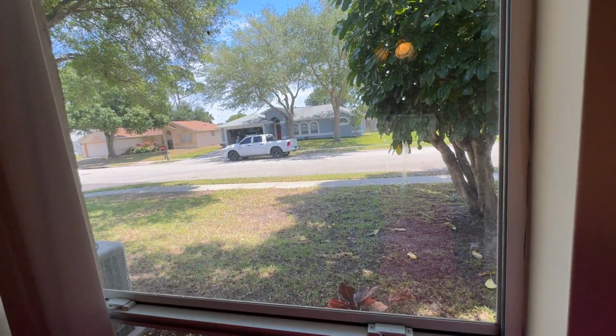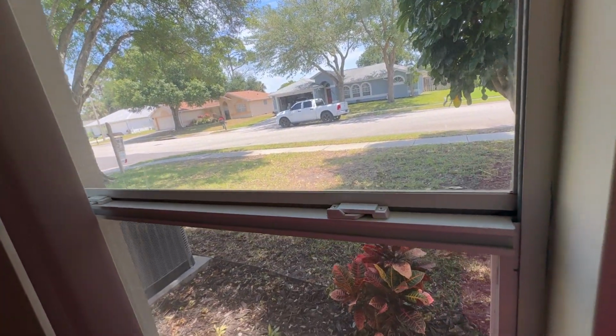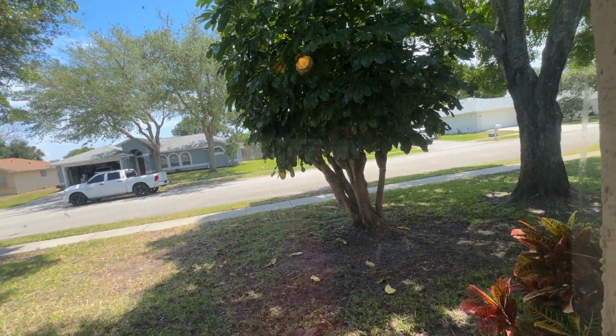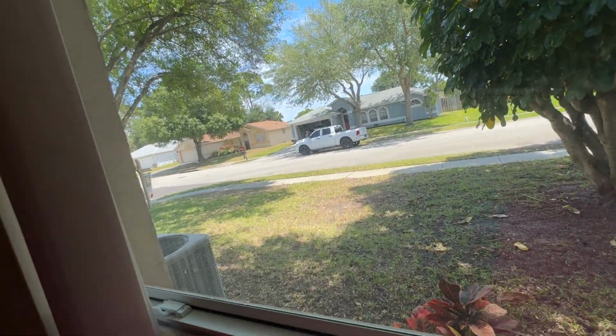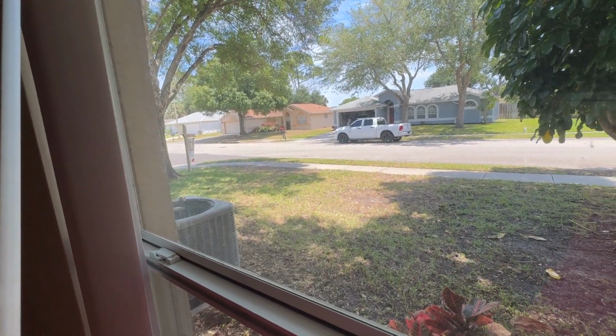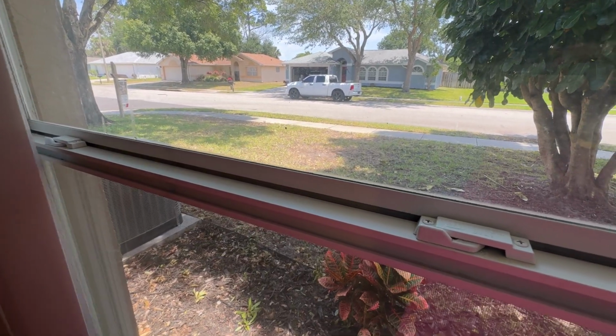Let's check these. This one has vertical blinds that have some sort of fabric on them. And this one looks out onto the front yard. Or no, this is the side. It's a corner lot, hard to say. Okay, so it's the side. There's the real estate sign there. The AC condenser is right outside this window.